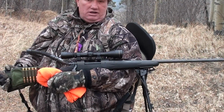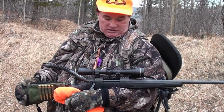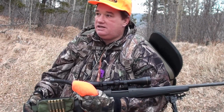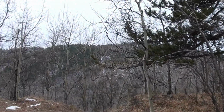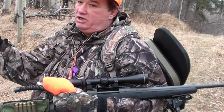Okay. So how far can you see with the scope? Yeah, this is a Leupold 3 to 9 scope. And I could see very well, say for example, over to the ridge on top of the other side. You know, a real good shot could shoot something over there. But it's windy today, so I wouldn't try it. Never find it. Yeah, the wind can move it.